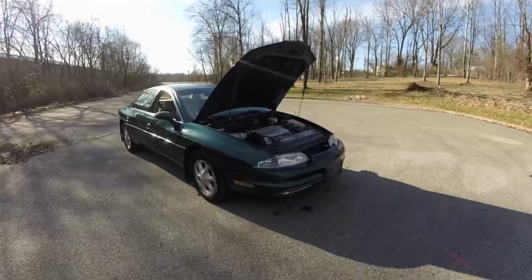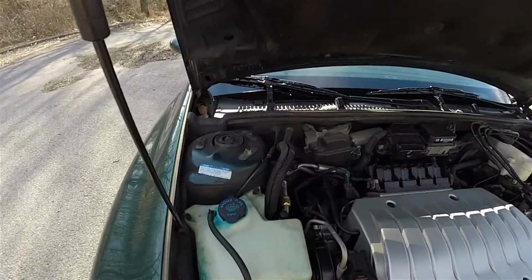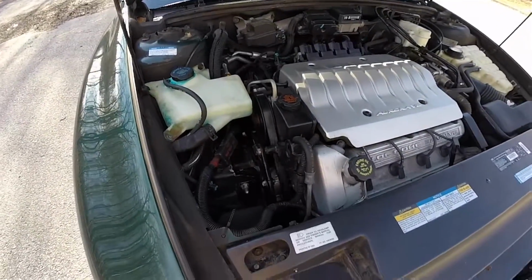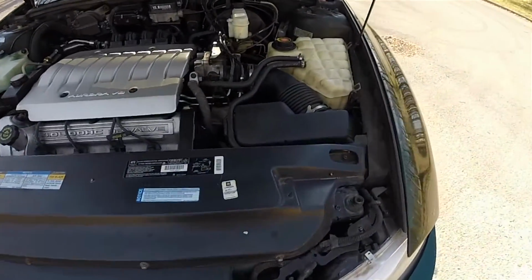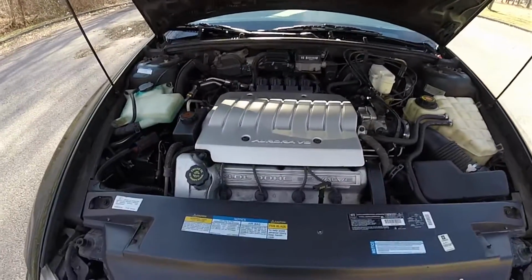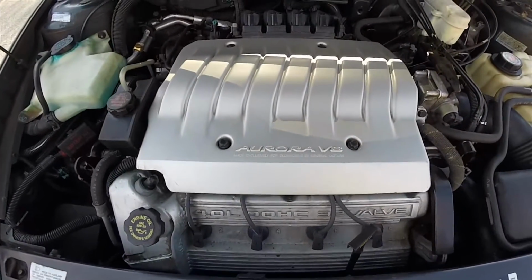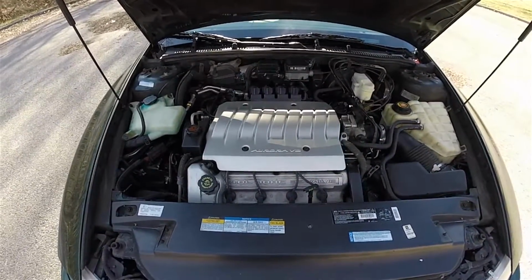The Auroras are front-wheel drive and are powered by the Cadillac Northstar 4-liter 90-degree dual-overhead cam 32-valve L47 V8 engine. They create 250 horsepower at 5,600 RPM and 260 pound-feet of torque at 4,400 RPM. The Auroras can accelerate from 0 to 60 miles per hour in 8.1 seconds and 0 to 100 miles per hour in 21.9 seconds. They'll reach a quarter mile in 16 seconds at 88 miles per hour and a top speed of 135 miles per hour.